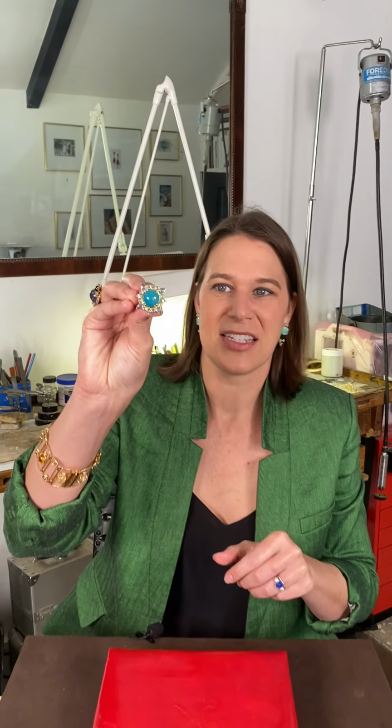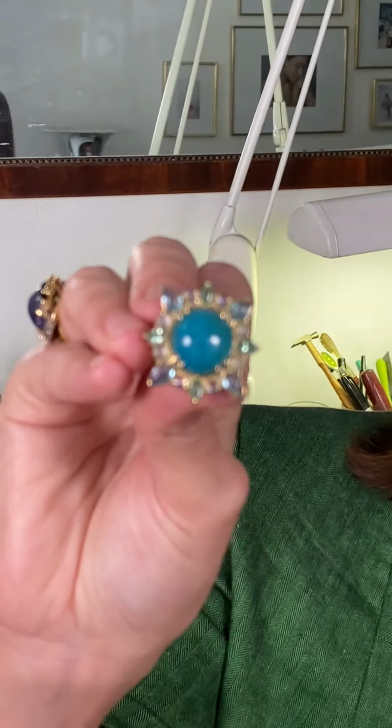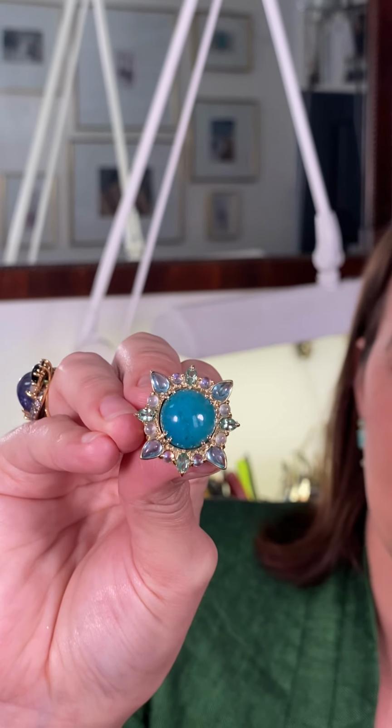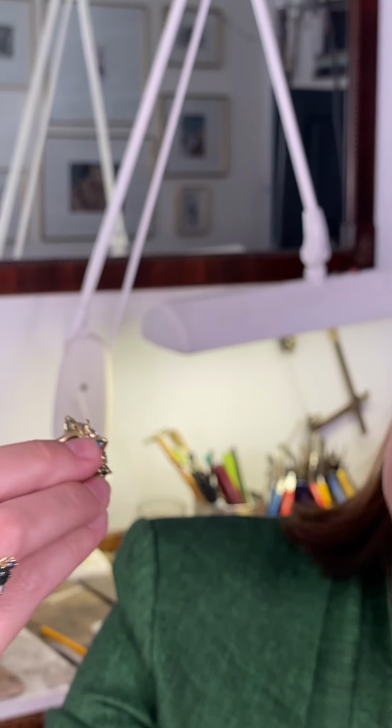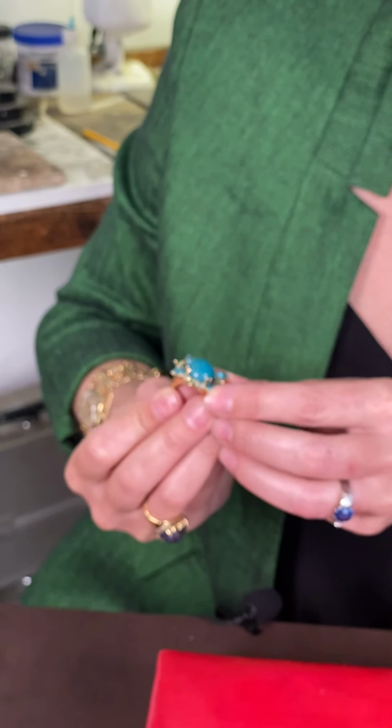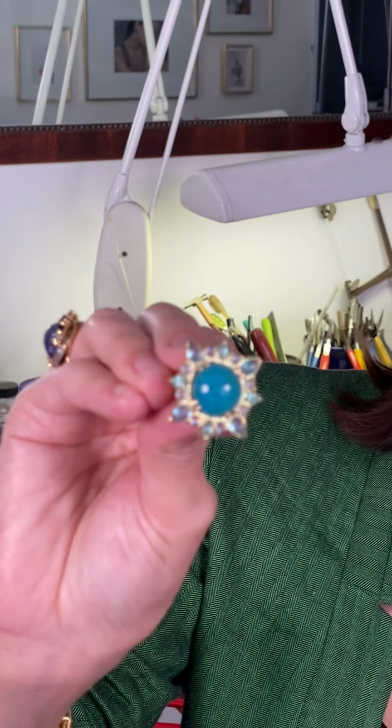I know, isn't that crazy? This is a very cool ring featuring gem silica in the middle. And then it has apatite, hold on, I gotta look at it, tourmaline and aquamarine all around it.